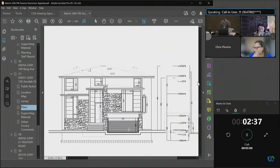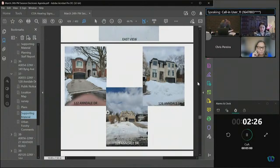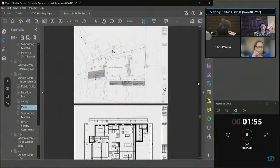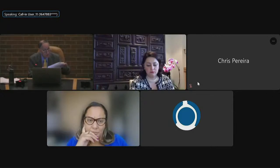If you refer to my package, I included various style homes in the neighborhood. It's an area that's changing. It has various characteristics of styles of homes. As I mentioned, 131 will give you a pretty good idea of what we're proposing here. And in closing, Mr. Chair, members, I respectfully submit that the proposal is in keeping with the character of the neighborhood. Okay, thank you. We'll bring you back.